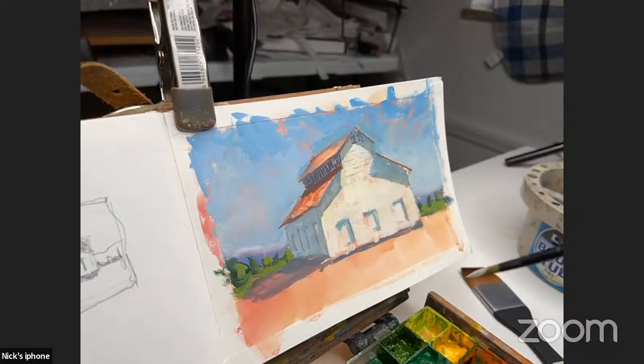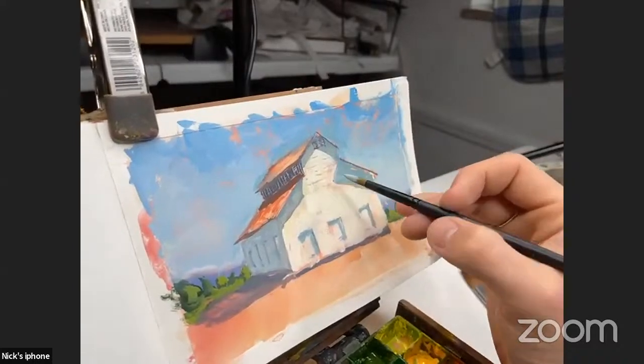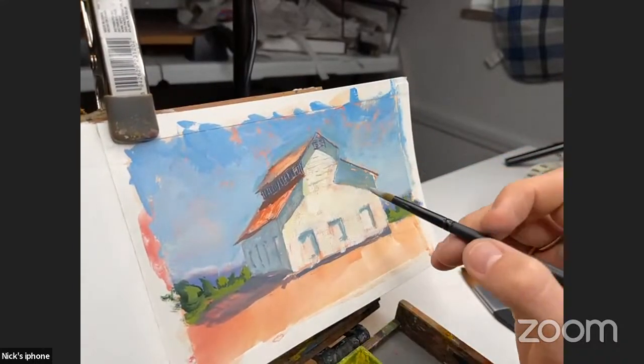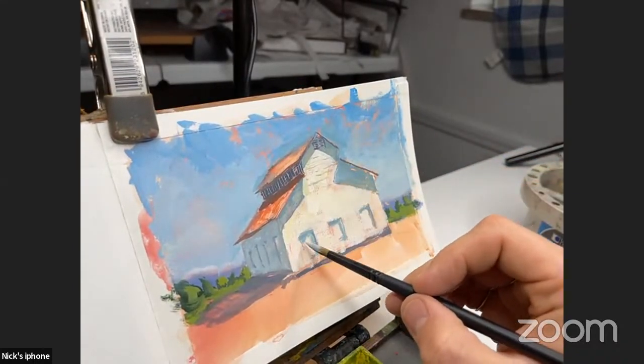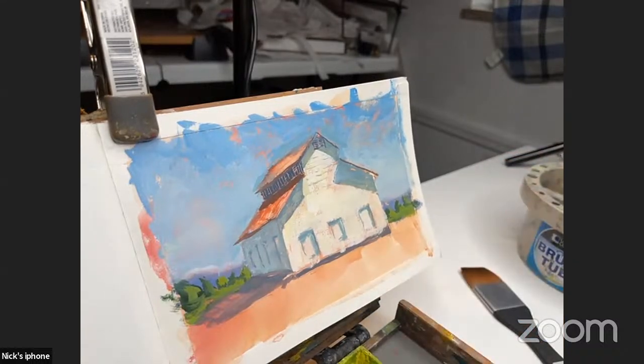So, were there any other questions? Oh yeah, for sure. Sorry, I'm just reading. So if you are somebody who's really nervous and new to gouache, after you do your first base layer, could you then pencil again where you'd want everything?